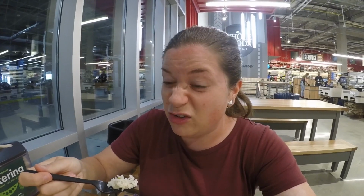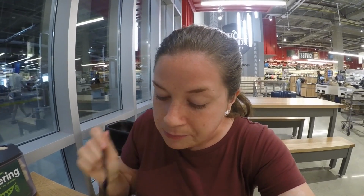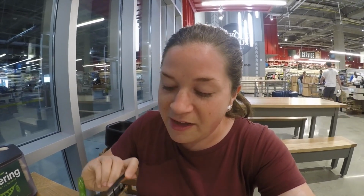We'll say this rice doesn't taste like it's 100% cooked all the way through, so maybe that's how Jamaican rice is supposed to taste like. I don't know. I paid for it. I'm gonna eat some more. Let's try a green bean.